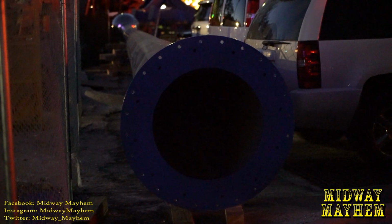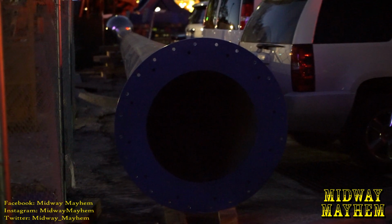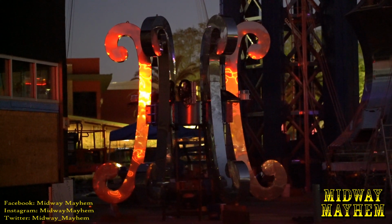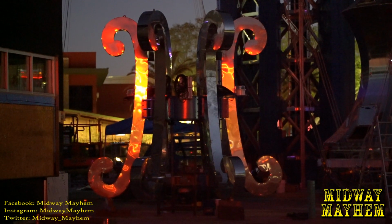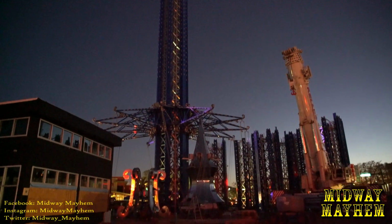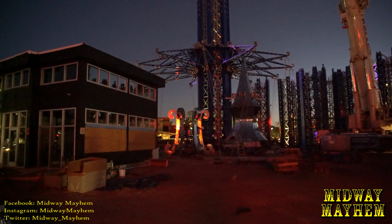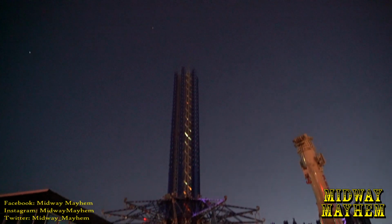Here we can see one of the top pieces for the spire, now connected with the other piece, and it's really long. We're talking almost like 35, 40 feet, something like that. Still quite a few pieces left to put up, like we've said before, and we have the very top piece here, all chromed out, and the piece next to it, also chromed out. Those are going to be up at the very top, 450 feet in the air.